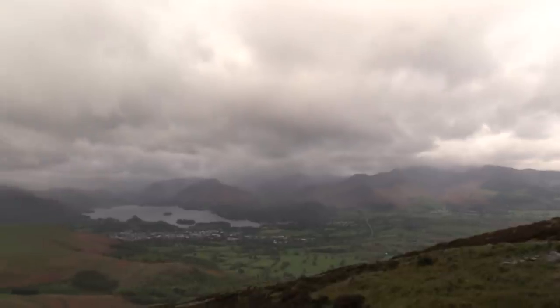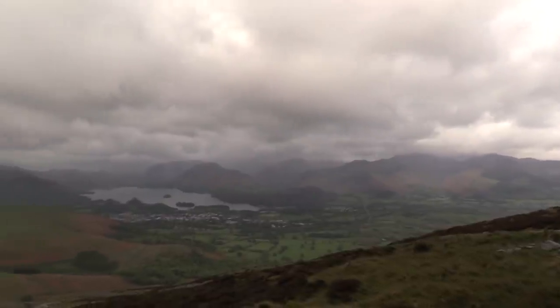The weather is really bad today. There's huge rain clouds coming in. And we've had loads of rain already. The tent's soaked. I had so much rain last night, I got no sleep. Look at the clouds. I'm right up at the cloud level at the moment. That's today's forecast. Look at the rain.